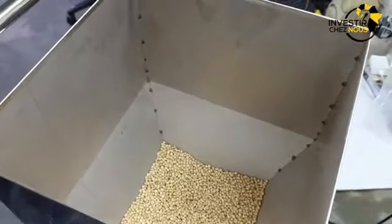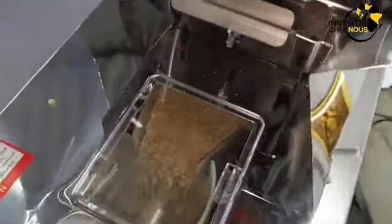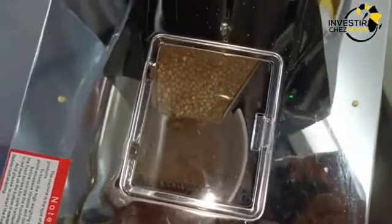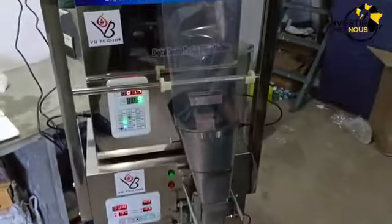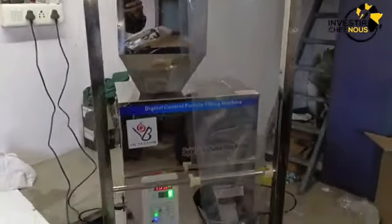Consider proximity to raw material sources to reduce transportation costs, markets to streamline distribution, and labor sources to hire skilled workers familiar with machine operation and packaging processes.